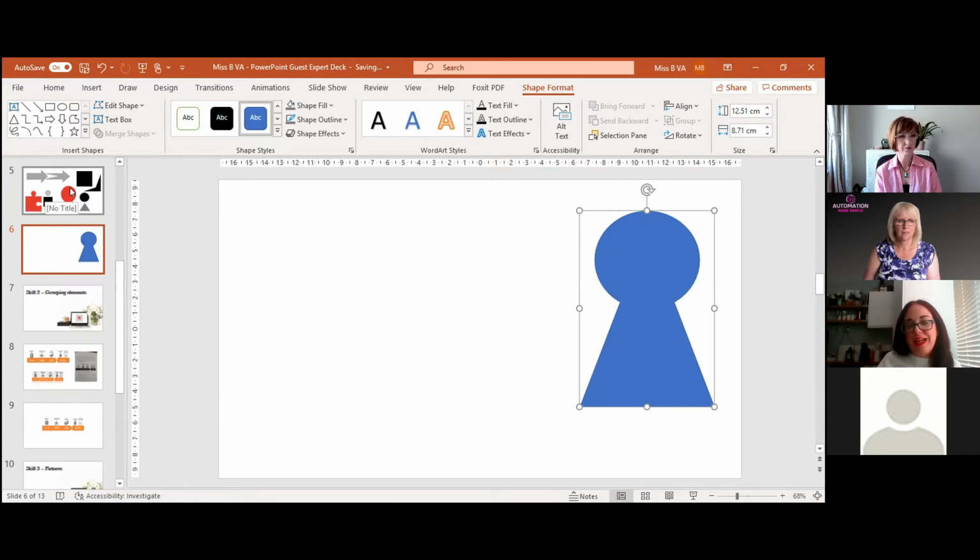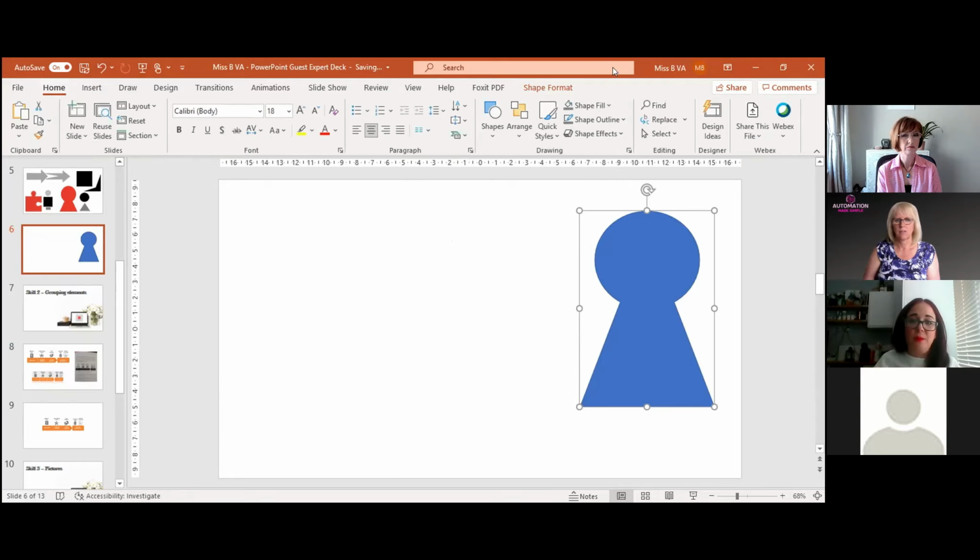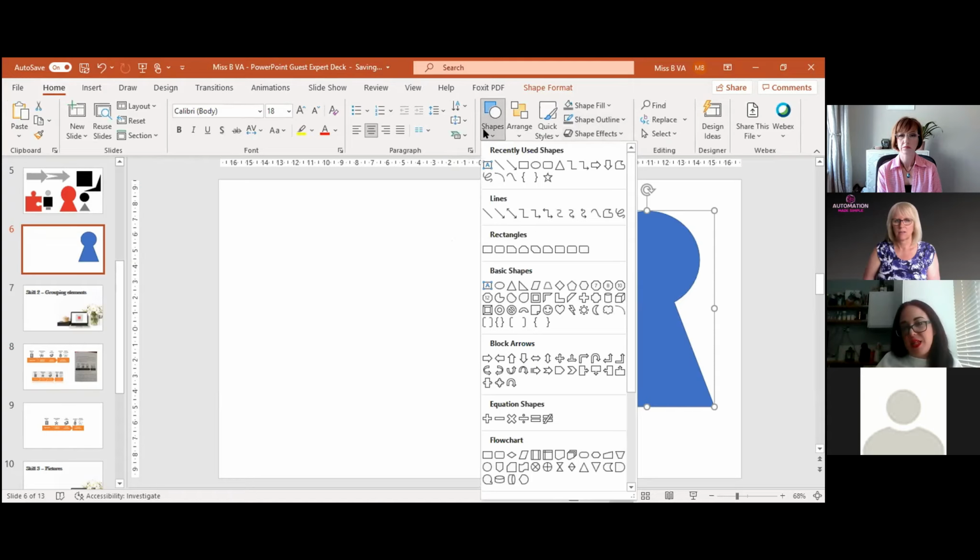I'll show you on another one as well. If we take the puzzle piece, for example, you can insert your shape in a few different ways. Now you're in this bit, you can do it from here, or you can go right back to Home, go back to Shapes, and then select what you want.